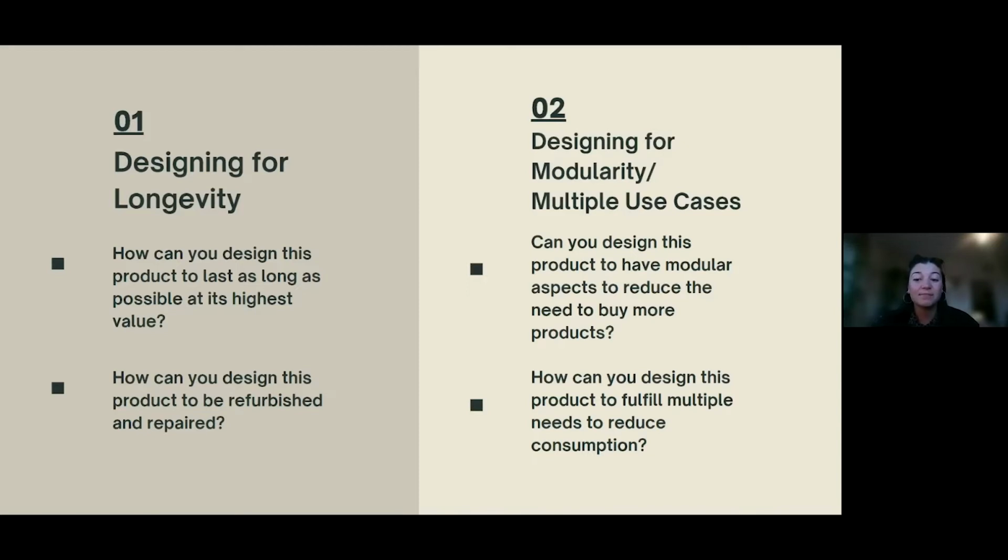And longevity helps combat overconsumption. It usually means that you're creating a premium product. It helps build trust with your customers. They know that your products won't fail on them.